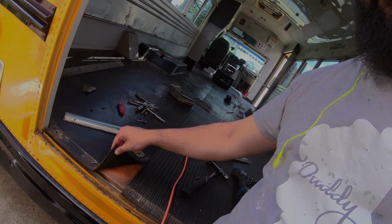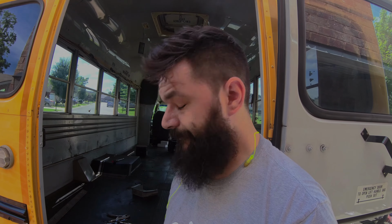So, long story short, better to do the demo. Better to pull up the floors, pull out the panels, address leaks, find leaks before you start your build, because it's going to be a lot harder once you start putting walls and paneling and such up. So, that's what I'm going to do. Pull this up. Hopefully, it won't take too long. I got to go to work here in a couple minutes. So, let's see what we got.